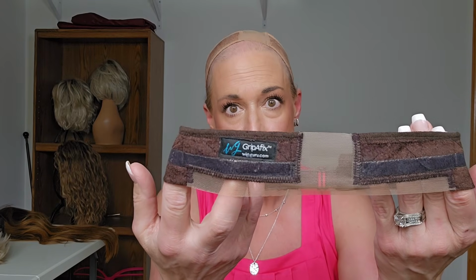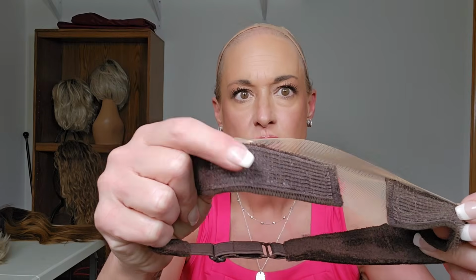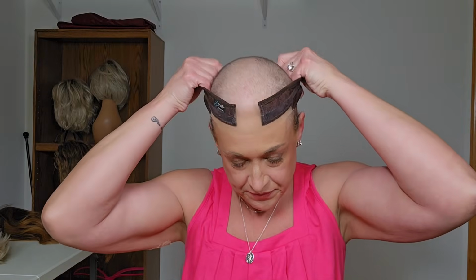The Wig Guru has a grip. Now, she also has my favorite adhesive, but she has a wig grip, and this one has Velcro. She calls it hair Velcro on the underside. So if you really struggle with wig grips staying on your head, you could try this one. That Velcro really holds it in place. For those with sensitive scalps, you may or may not like it. It took me a while to get used to it, and if I don't wear this all the time, I have to get reused to it, and I have a very, very sensitive scalp.